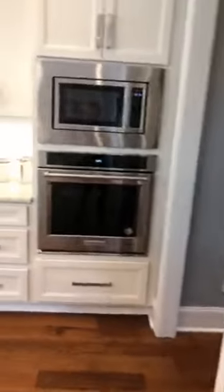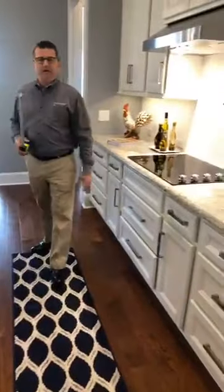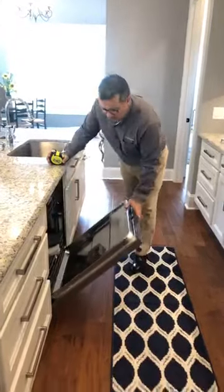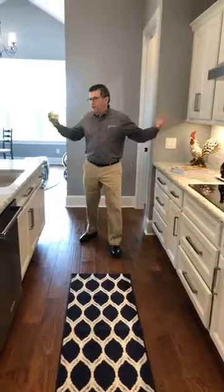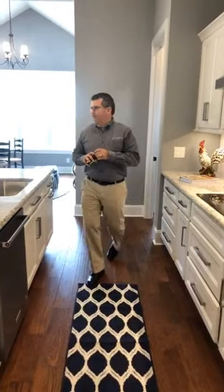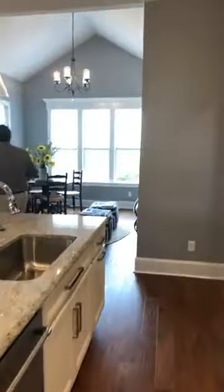One of the other things that we're always consistent on is we always want to maintain a 4-foot distance between the island and the kitchen, okay? It's a difference so that if you're opening up the fridge or the dishwasher, you can still get around. Or if you have two or more people, you can still function in the kitchen very easily, okay? We come in and transition into this room.